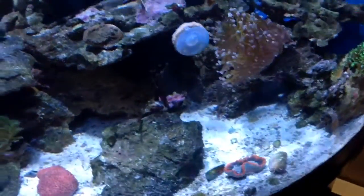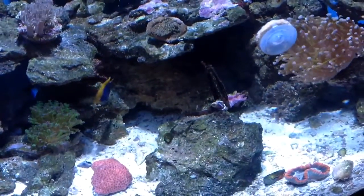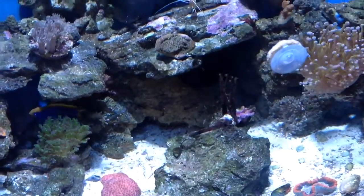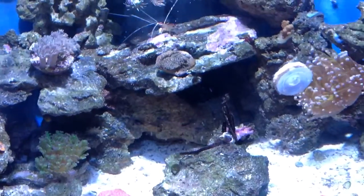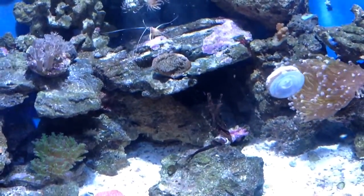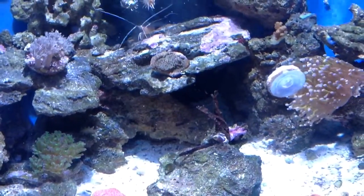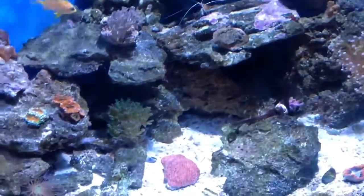I have some little seaweed here that I chopped up for the tang. It's always good to use a piece of rock, some rubber band, and use scissors to cut the algae sheets up, and that way it's easy to pick off so they don't rip off the whole thing and have it floating all over your tank and getting stuck in your powerhead. It's a nice little trick here, and it has a nice little natural movement to it. The frogspawn's doing good.